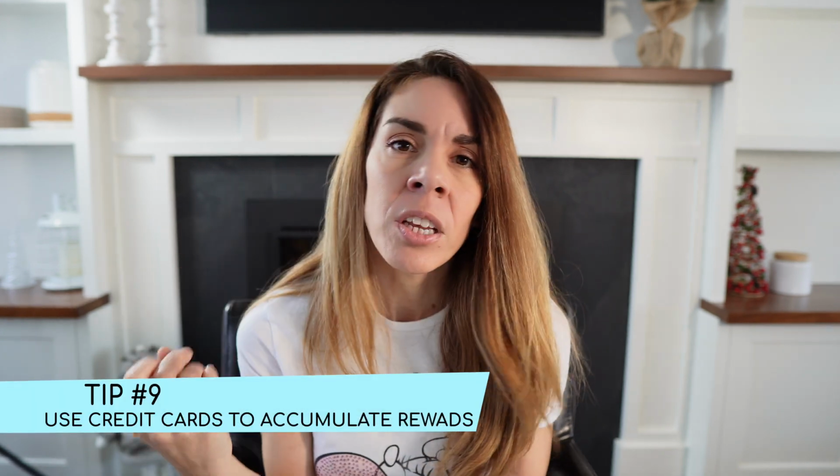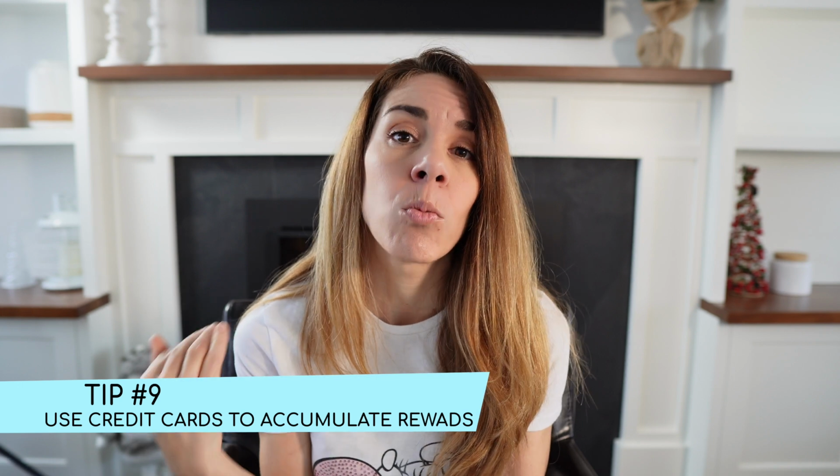Another way to save money at Disney is to use credit cards when booking your trip. By using credit cards, you can usually accumulate reward points that'll help you save on airfare or hotel rooms. So rather than using your Disney Chase card, I recommend looking into other credit cards like the Chase Freedom Reward Card or Amex, which offers some really great travel rewards.